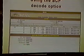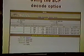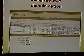If you click on the SCP file transfer button, it'll tell you the size of the file, the permissions, I believe, for the file that was transferred, and also whether or not we lost any data. Essentially, here you see the data lost.